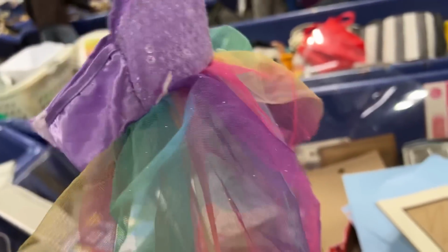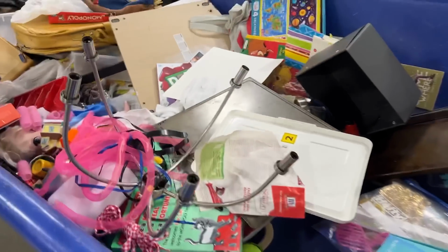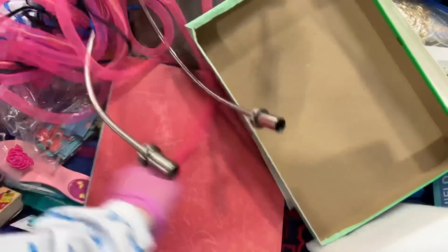This is a Build-A-Bear Princess Halter dress. Cool. I'd grab that. Throw it in the cart. Where's your part at? It's right there. The fish bag. You'll see the fish bag. Well. This is more scrap paper.